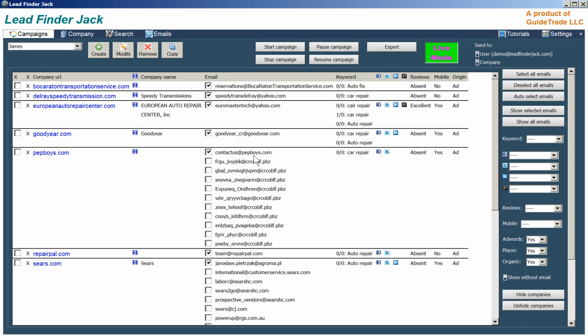If a business has a contact form only, Lead Finder Jack is pretty successful to find an email, but it cannot fill out a form on a web page. So the success rate is about 50% on average.